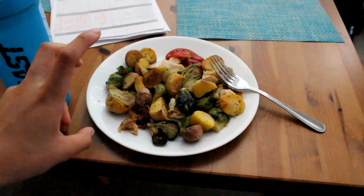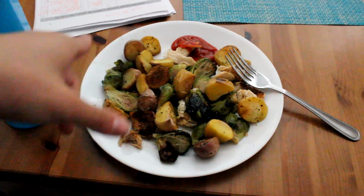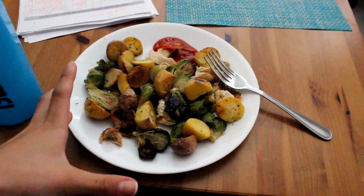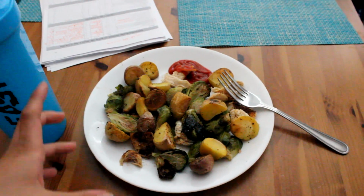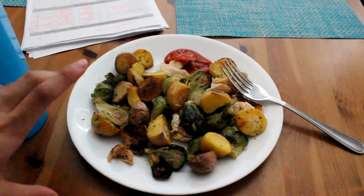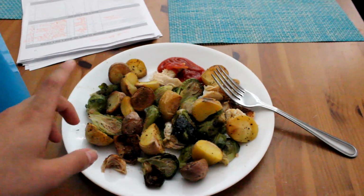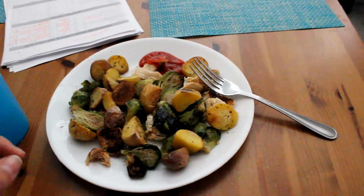Post-workout meal is some potatoes, Brussels sprouts, and chicken. This is the meals that I made when I was doing pre-program series number 4, and I just heated it up, threw it out onto a plate from the Tupperware, and that is my post-workout meal. Post-workout, guys, you want to have a little bit lower fats, higher protein, higher carbs, so lots of chicken, potatoes, and Brussels sprouts there.